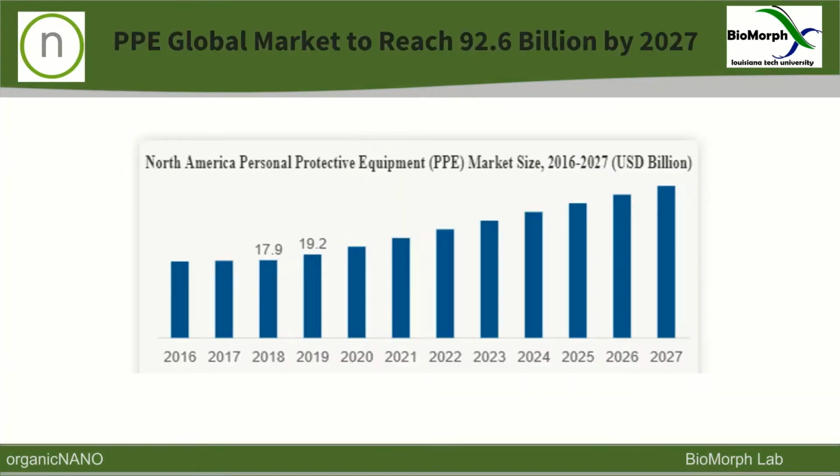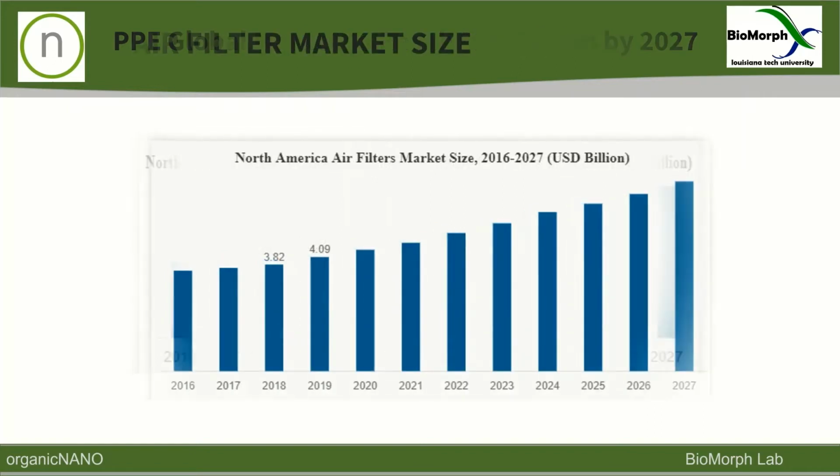And according to FortuneBusinessInsights.com, the global PPE market is expected to grow to become a staggering $92.6 billion market by 2027. As it currently stands, North America is responsible for a $20 billion market alone and is rapidly growing. And coupled with personal protective equipment, the global industrial market of air filtration is valued at $10.4 billion, with again, North America leading the way at $4 billion currently.